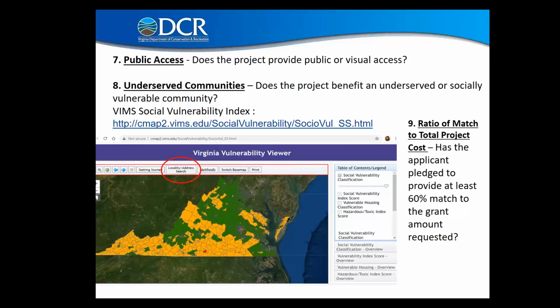And again, you can just click on the locality address search to type in an address. This has the drop-down menus on the right-hand side, but that's where you can click to see the Social Vulnerability Index score to see how your project ranks and the points that you would get. We are not locked into using the VIMS model. We chose this model because of all of the inputs, we thought it represented what we were looking for, but we're open to other models. Just make sure that you provide those in your application and provide the links and your scores, so we can check out the different models that you're proposing to use as well.